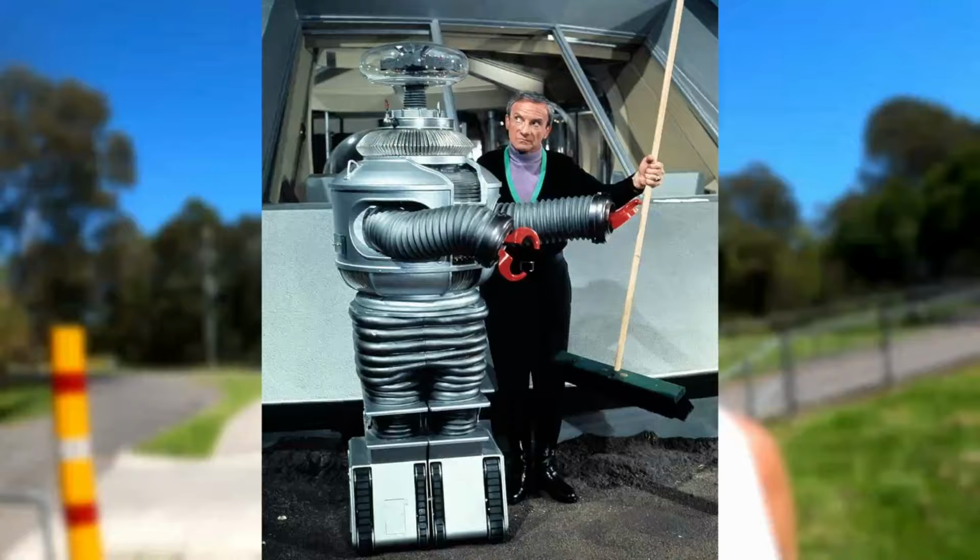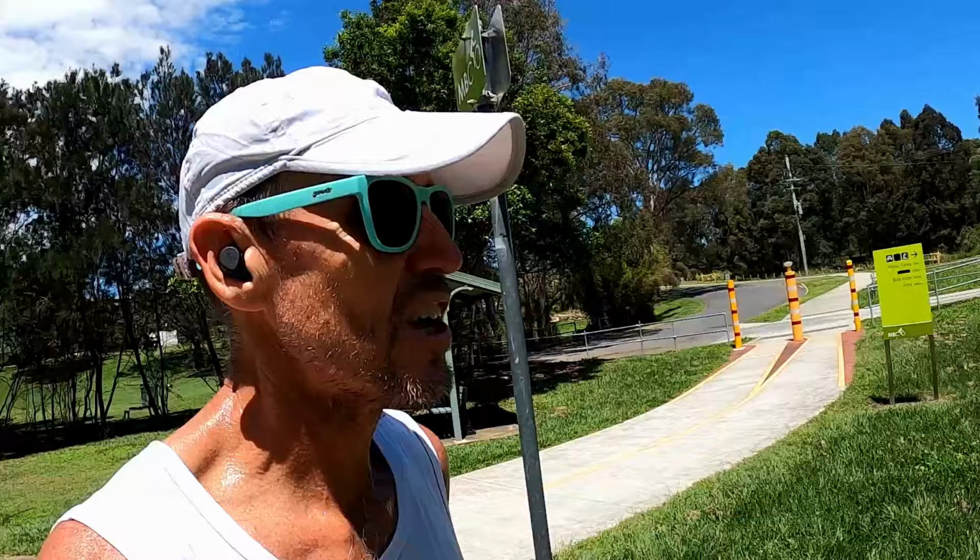Probably showing my age here, but every time I run past this light, it reminds me of the robot out of the TV show Lost in Space back in the 1970s or 1980s. Remember that robot? If you do, let me know in the comments down below. That TV show Lost in Space. What was it? Warning, warning, warning. Every time it gets me.